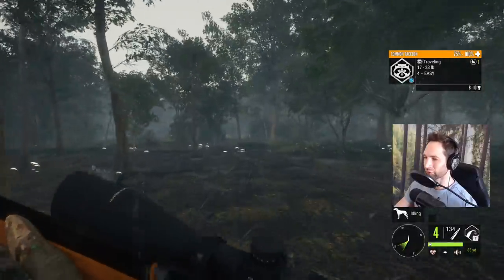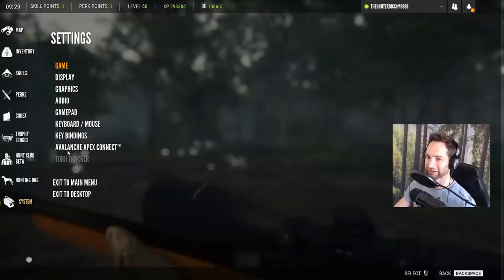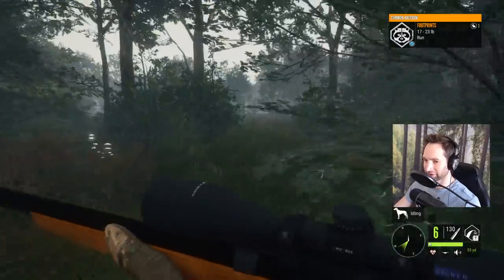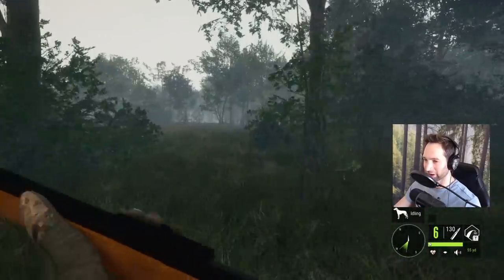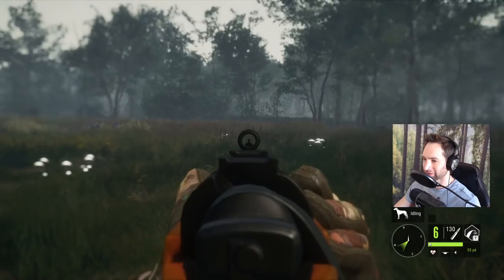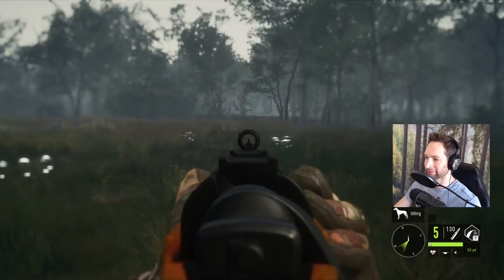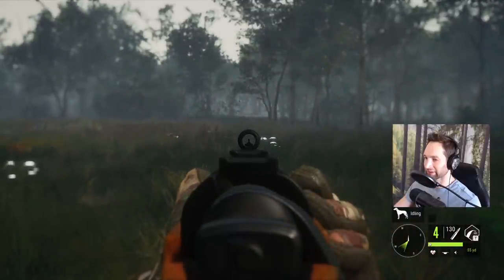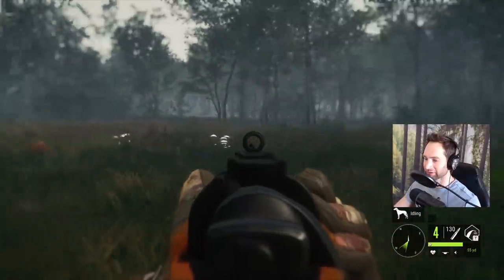You're telling me I missed him twice? No. All right, let's find this big raccoon. I've been after him for quite a while now, and I've yet to even get a decent shot at him. Now that's not him, but it is a raccoon and we did hit it. So that's cool.